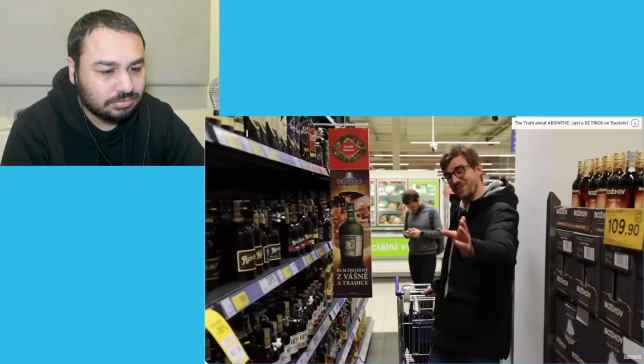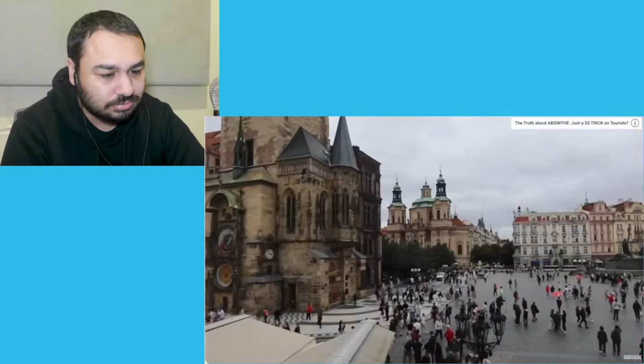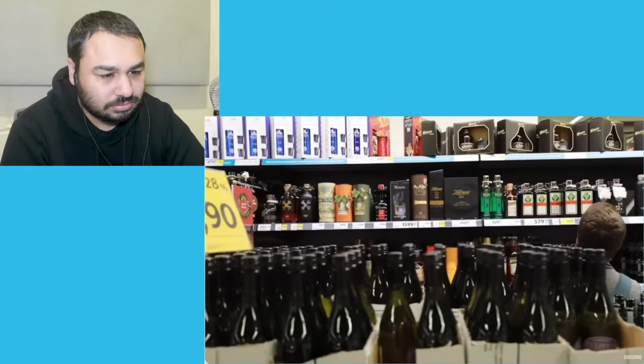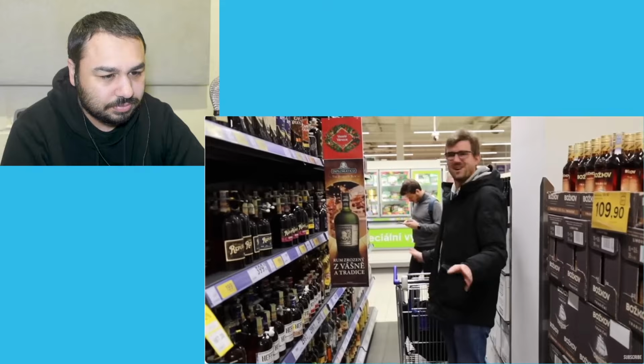And one interesting fun fact that I just realized: if you go to the touristy supermarkets in the city center, mostly the liquor is absinthe. Here, there's only one bottle of absinthe. In the city center, it's the other way around. So no, Czechs do not drink absinthe.